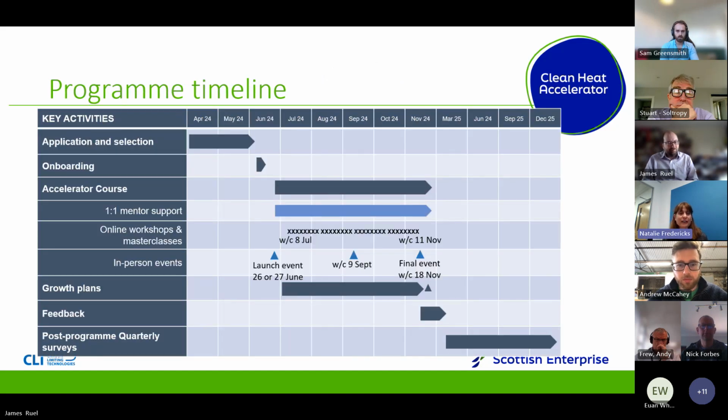So in terms of timelines, applications close at the end of May, and James will give more detail on that in a moment. The launch event for the Accelerator will be on either the 26th or the 27th of June. 27th looking more likely now, but we will confirm that soon. There'll be a chance to have meetings with the mentors in the following week, and then virtual sessions start on the week commencing the 8th of July.